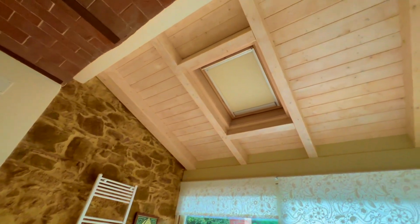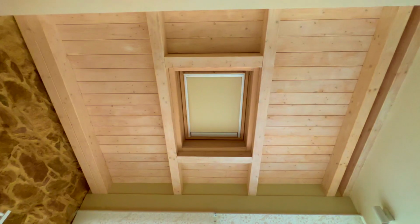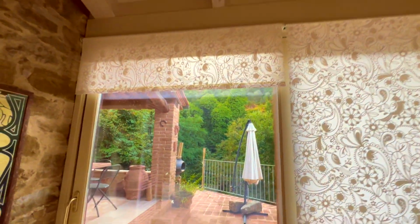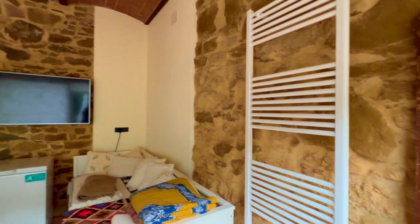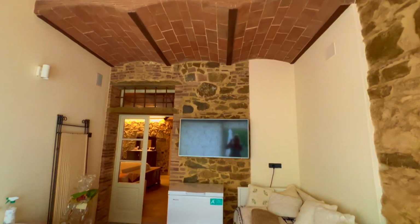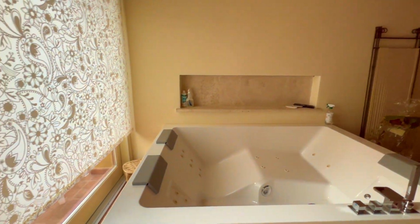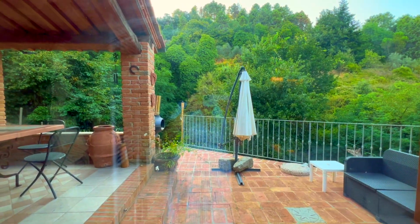Gorgeous ceilings. Now those timber ceilings have a V-looks, as they call them, from France, which is an automated one with an automatic blind that goes up and down, which is perfect. So you can sit there at night and have that open and look at the stars. Heated towel rail and a large TV set on the wall, so you can sit in your jacuzzi and watch a great film, a football match, whatever you're into. Beautiful jacuzzi, and we're looking back out onto that wonderful terrace area again.